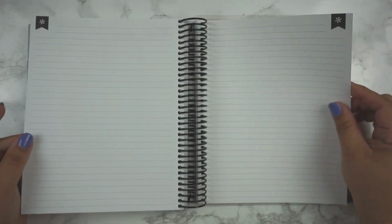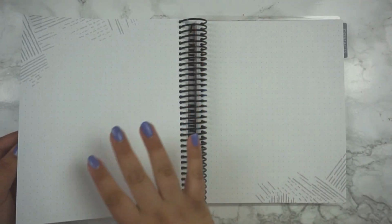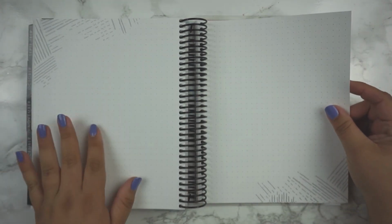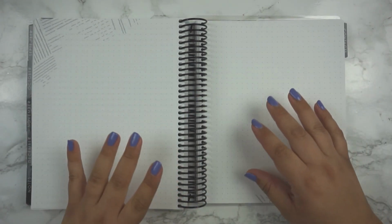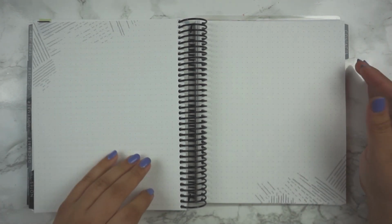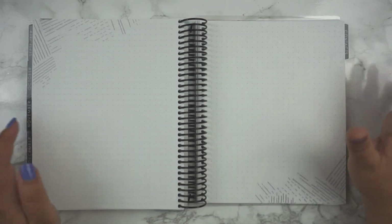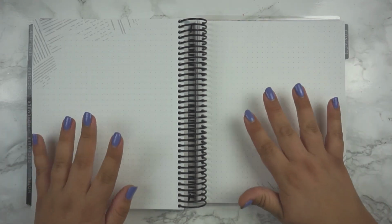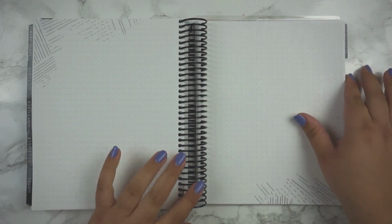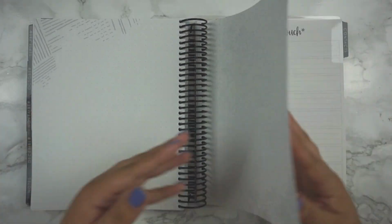Then you have a couple of notes pages here. This is something I wish they would change. They used to come with a lot more regular line pages, and I enjoyed being able to make certain things in here. Before I ever had a bullet journal or got into that, this was kind of like a makeshift bullet journal. I would make my own idea pages here and such. So you get a few dot grid pages, which is nice because you can still do the same thing. I have no issues with that.